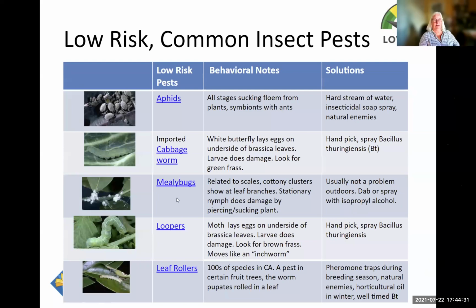So we didn't do a full page on the low risk pests, but we did give you some solutions and behavioral notes. We can just use this as a resource. Unless somebody has an issue with any one of these that they want to discuss right now, tell us in the chat.